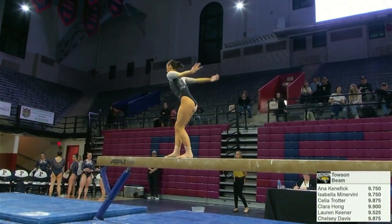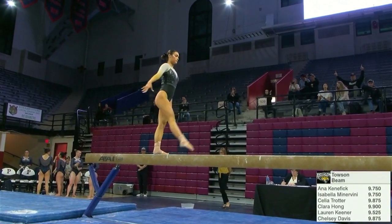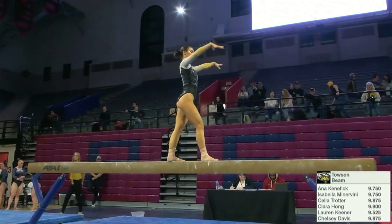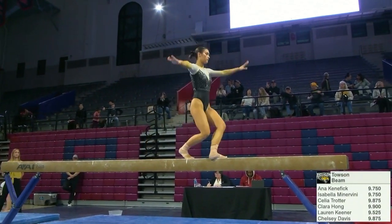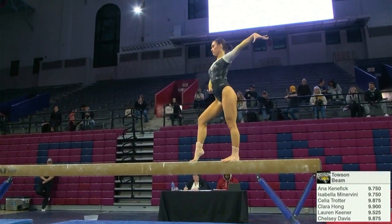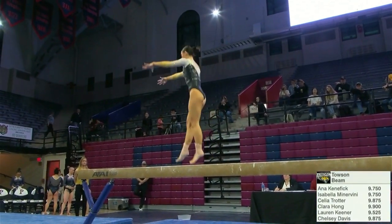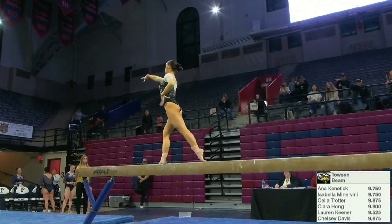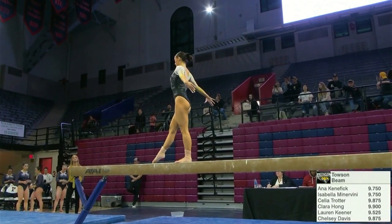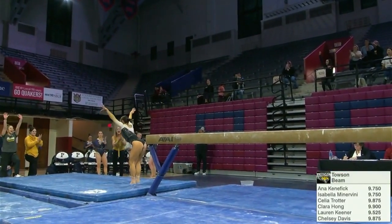And struggled on that connection of the aerial, but I love to see that connection because it's not one we see very often. Clara Hong does it, though, on Towson's team as well. Hong, an excellent score, 99, highlighting things for Towson as Poblete will continue working in the exhibitions. We'll get you set with the team scoring in just a moment, but Towson obviously massive, 98.35. Team that, again, record chasing.